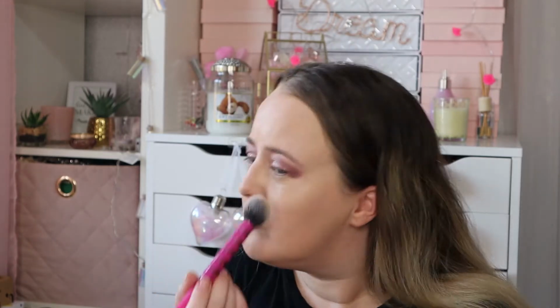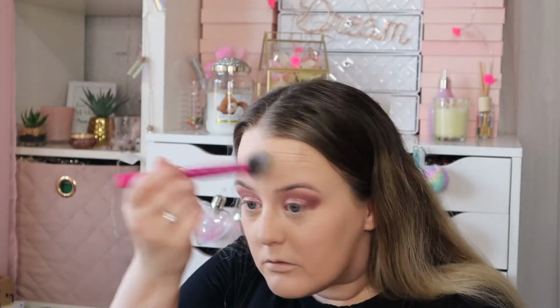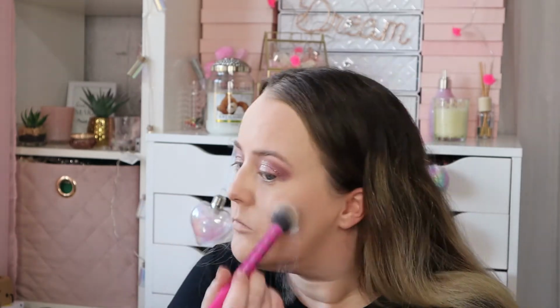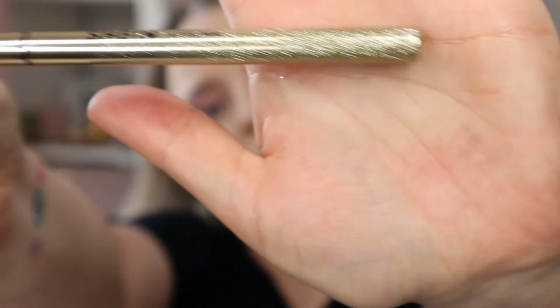So now we move on to the translucent powder, and as you can see, as I'm putting it on my face, it floats on the breeze. It is so light and so fly away. It is actually a really nice powder, so I will definitely be using this one up for sure. So at this point I decided to finish off my eyes, because why wouldn't you at this point?